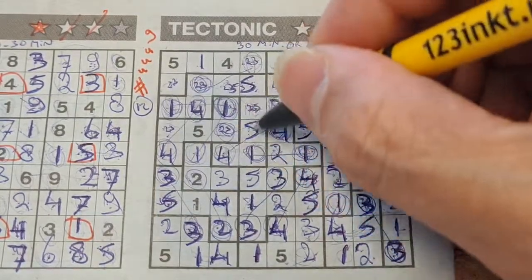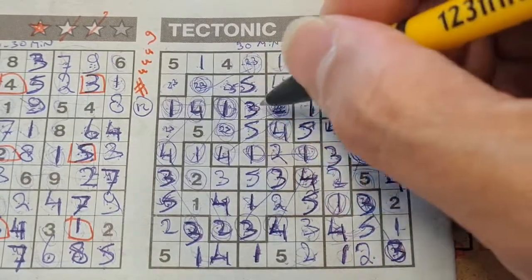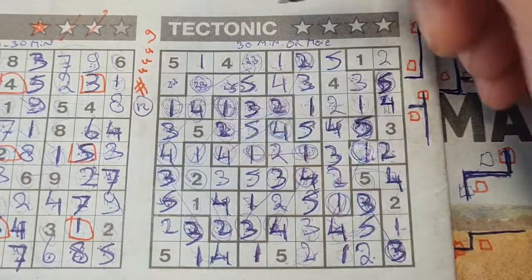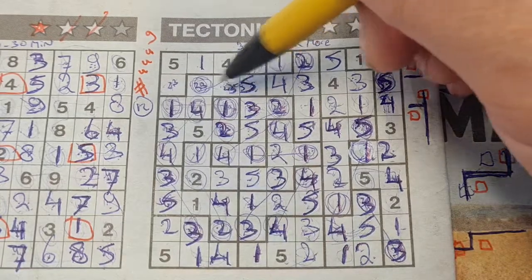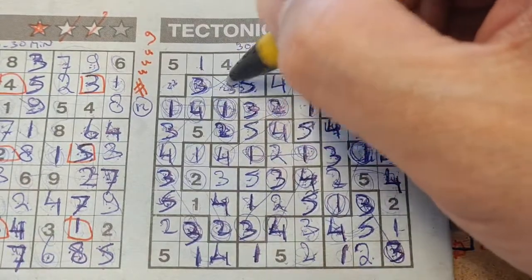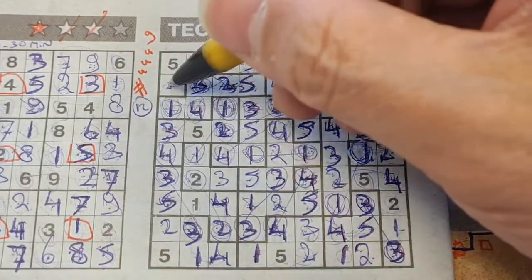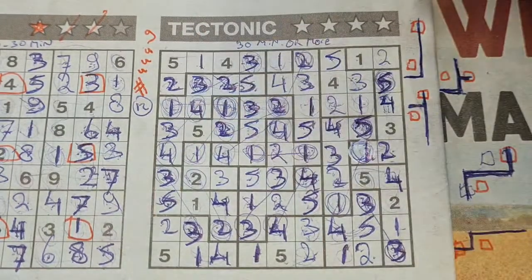One box left in this Z or S construction for the number 3. Now we have a 3 there, so this box cannot be a 3 anymore, that box should be a 3, and this box should be a 2. Two and a 3, we have a 3 there, no 3 there, 3 should be here, and the 2 goes there. And this box is connected with that box, so it should also be a 3. One box left in this L-shaped area for the number 2.